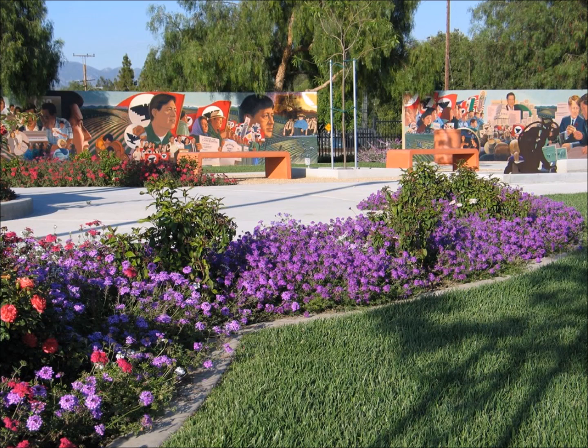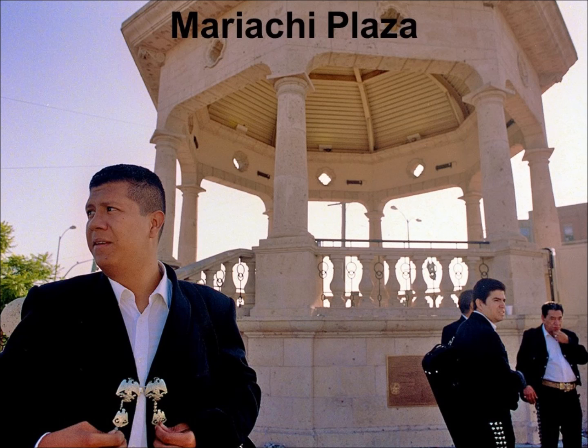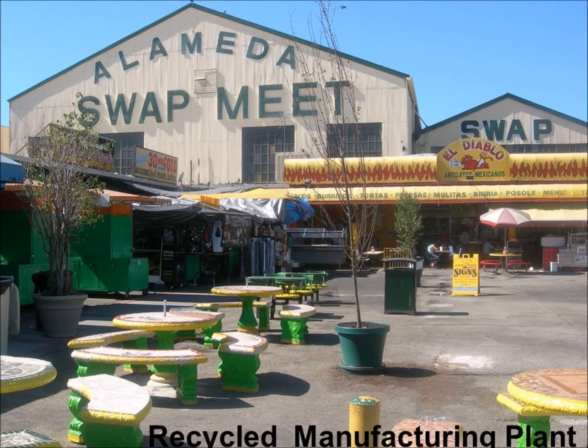Again, this was a donut shop a couple of years ago, but now it's a kiosk for the mariachi, and it's become really a landmark in the community where people now rally around as a place. A swap meet: a lot of old industrial facilities in LA have been turned into swap meets, turned into the big giant mercados that really promote these kind of shopping habits. This is a place in San Fernando Valley.